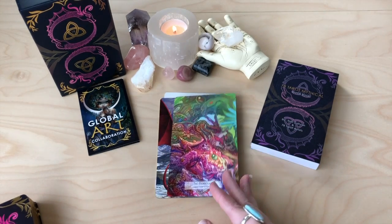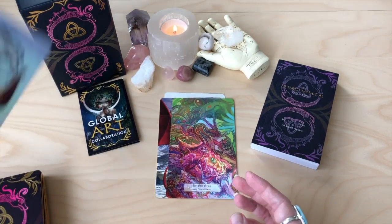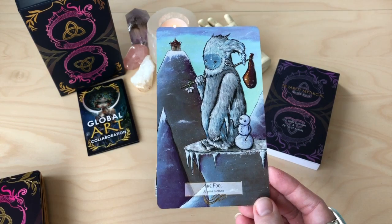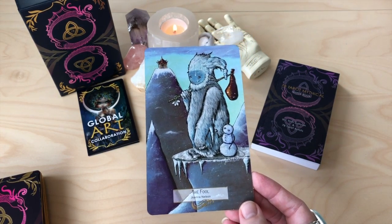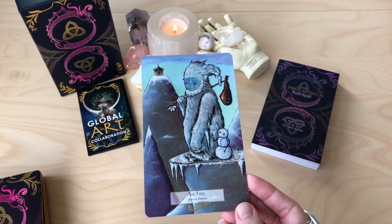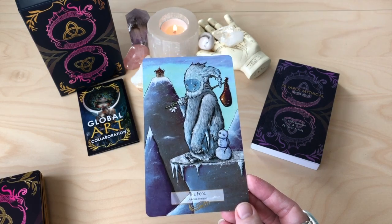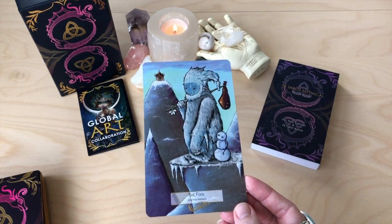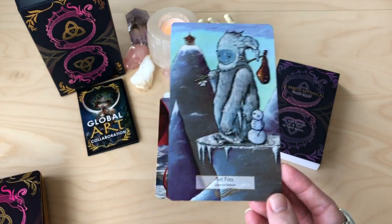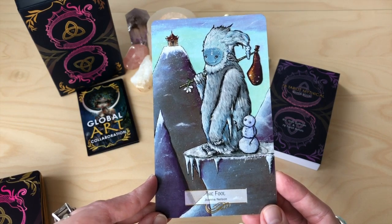Now this is, as you can tell, a collaborative deck, and with collaborative decks, you know, there's always going to be cards that you really love and cards that you don't love, and it's, well, not don't love, but maybe the art style or the interpretation of that archetype isn't how you would see it, because it is varied. But I've said this before and I'll say it again. It does allow for stretching of your perceptions of tarot. It's also a wonderful way to support a bunch of artists. It allows tarot to be expressed in a number of different ways, and I think it's fantastic. Even if I look at a card and go, oh, that's not how I would see it, it's still something that I really enjoy. The Fool.